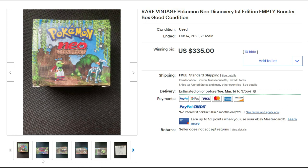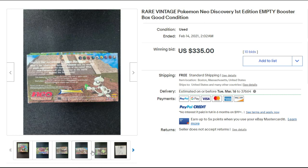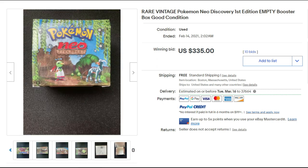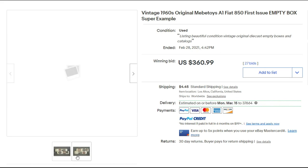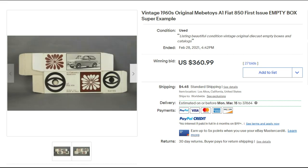Here's a rare vintage Pokemon Neo Discovery First Edition empty box, sold for $335 with 10 bids. Here's a vintage 1960s original Mebetoys A1 Fiat 850 empty box, and it sold for $360.99 with 27 bids. Are you shocked yet?